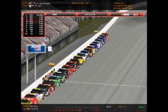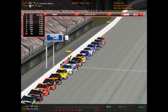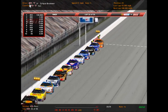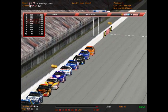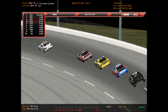go to Dion Moon, 25th Eli Bright, 26th Elijah Gordon, 27th is Vince Almarego, 28th James Henry, 29th Trey Wright, 29th actually will be Ryan Brommer, 30th Aiden Shepard, 31st Diego Yepes, and 32nd will be Bobby Frazier.